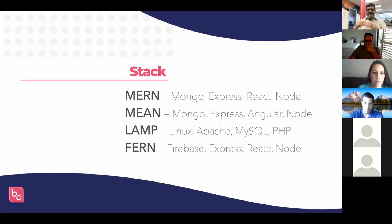Einstein said, if you can't explain something clearly, you don't understand it clearly. You can even pretend to be dumb, right? Act like you don't know what they're talking about and say, what is MEAN stack? I don't know, can you explain that to me? Make them explain it to you, make them bring it down to that fifth grade level, so that they understand what they're talking about.